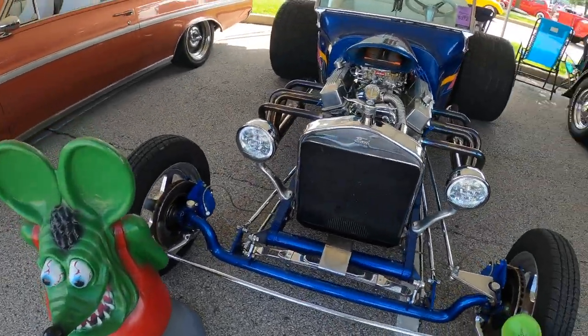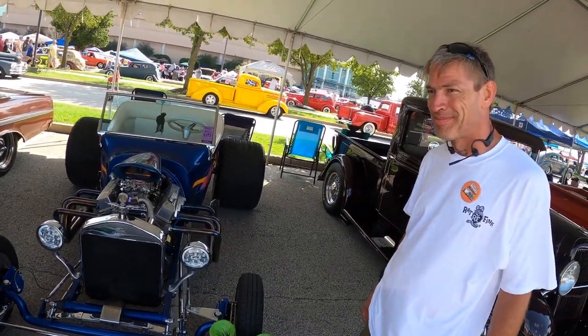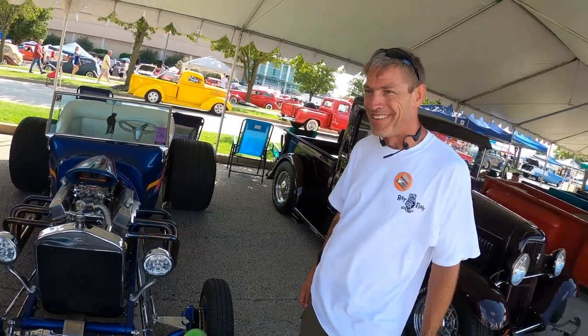Absolutely love it. You look like you're having an absolutely fabulous time with this. Good for you. It's going to look absolutely amazing once you redo it as well. I do like the pinstriping though. Yeah. Thank you very much. I appreciate it. Thank you, Mark. You're welcome.